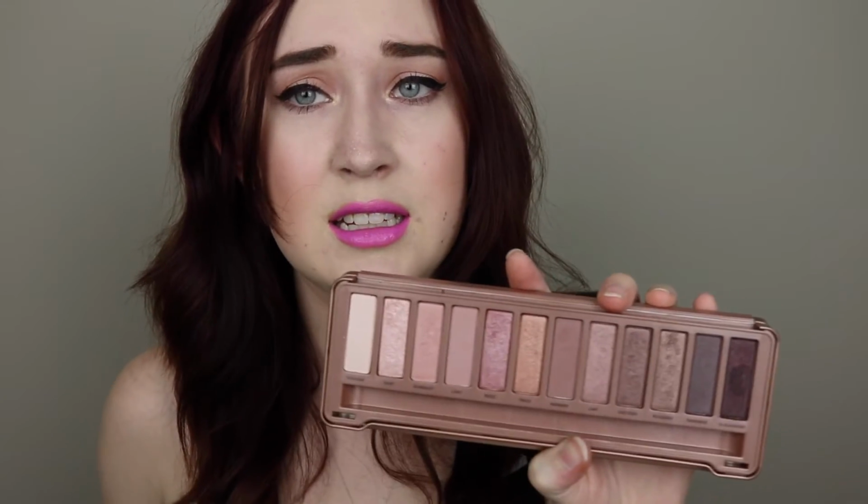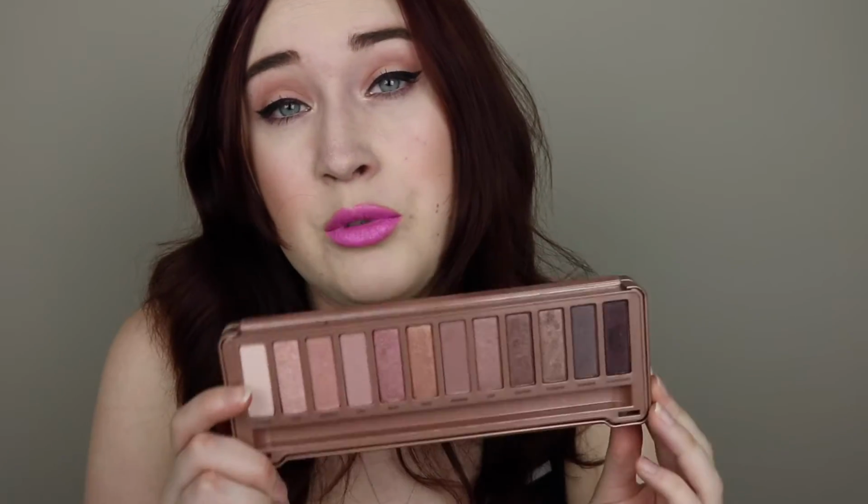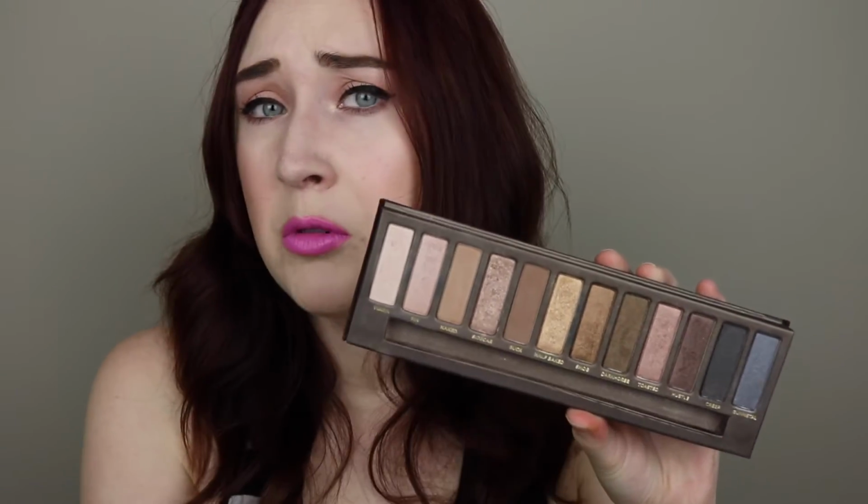Because of those two reasons, I kind of wish that I had gotten the second Naked palette instead. But this still is a really pretty palette. It's just not one that I reach for on a regular basis because it's too rose toned, which is pretty, but I tend to lean more towards ones that have more variety in them. Like the original Naked one, you have a bit more variety. There are more golds, but I wear more golds than I do rose tones. So I tend to go for those ones more than the Naked 3.